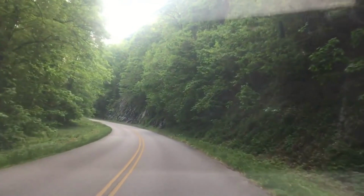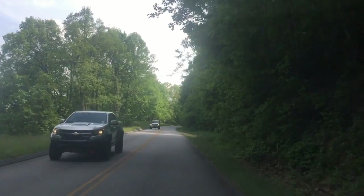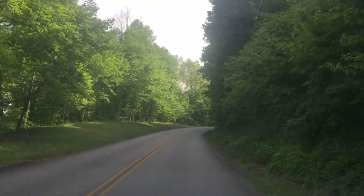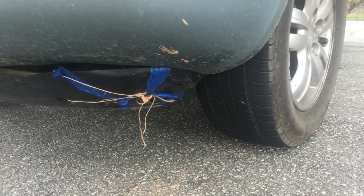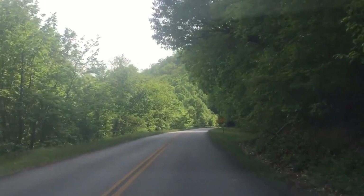Started hearing noises from the front of my car. So I got out and the engine splash guard was snapped and hanging off. So I tied it back up with some hemp string and I called one place. It was called First Aid Auto. And I spoke to the manager, his name was Seth. And he told me to come right down and take a look at it.